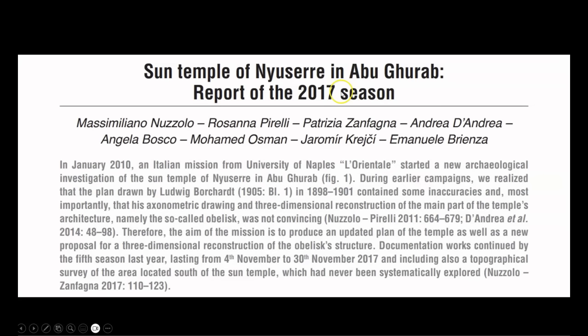And I will quote again from the abstract here. In January 2010, an Italian mission from L'Orientale started a new archaeological investigation of the Sun Temple in Abu Ghraib. During earlier campaigns, we realized that the plan drawn by Borchardt contained some inaccuracies, and most importantly, his drawing and 3D reconstruction of the main part of the temple's architecture, namely the so-called obelisk, was not convincing. Therefore, the aim of the mission is to produce an updated plan of the temple, as well as a new proposal for a three-dimensional reconstruction of the obelisk's structure.